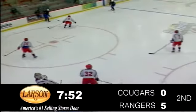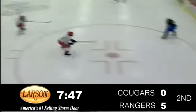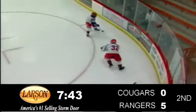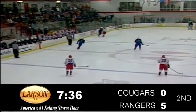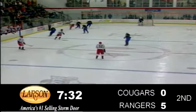Here comes Huff. Huff, right-hand side, looking to set things up. He'll pass it over to Hogue on the left hash mark. Shot saved by Robotham. And Brookings will clear the zone. Here comes Corey Roach giving chase on Kumpf. Roach trying to come away with the puck, but Kumpf will get it back to his teammate Huff. Huff tries to clear the zone.